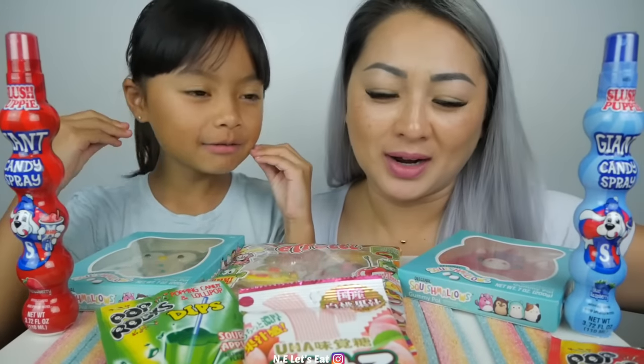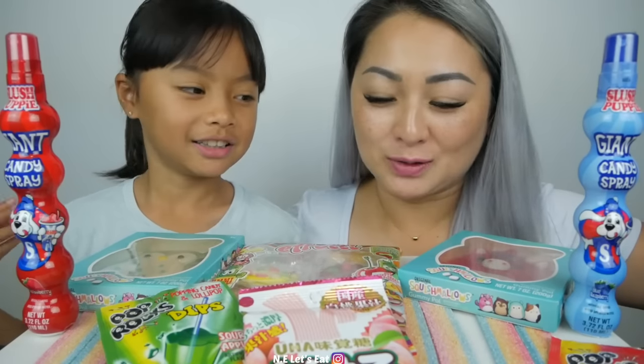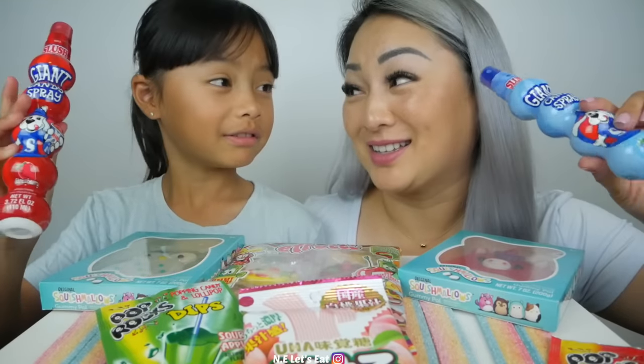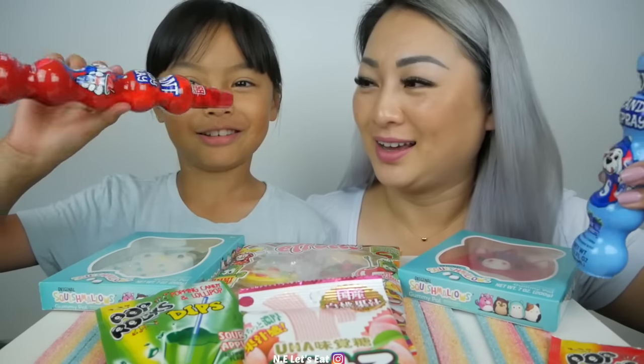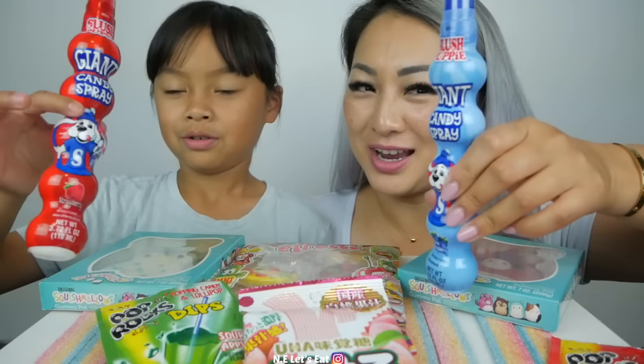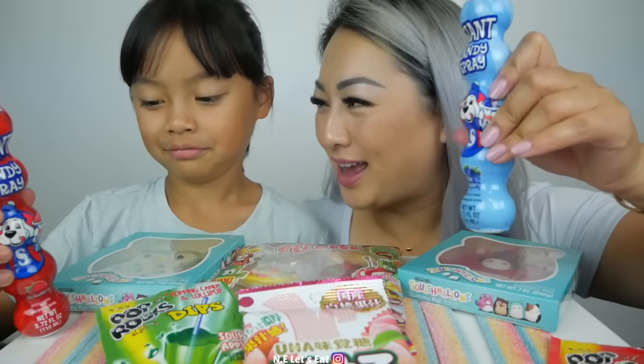Let's eat. Today we have more and more candy. And more and more TikTok most popular candy. I've never seen this on TikTok though. I have. You have? I've seen this, yes. Well, it makes this weird noise because it's liquidy. And the bottle is weird. It's huge. And it's a sour candy, Emma.